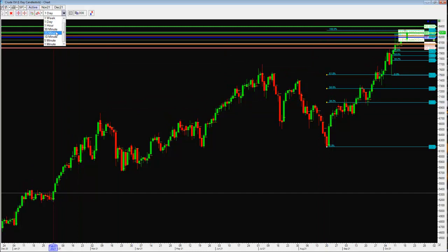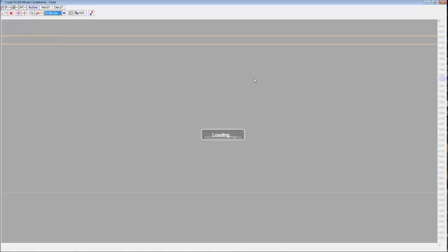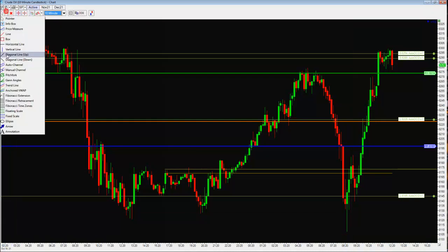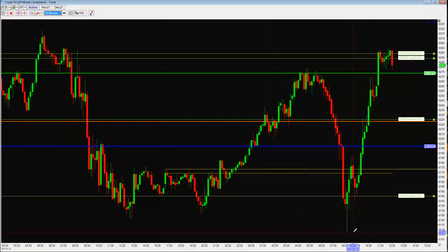More importantly, what we really want to look at is the 10-minute chart, because that's the Fibonacci retracement for today. Let's get that on the charts now. 50% retracement. We're going to bring it back into the pivot point. So notice I've got it at 61.8 on one of the contracts.